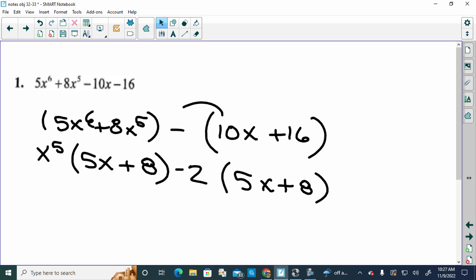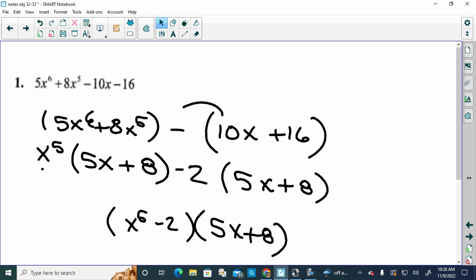Okay, so remember the goal is to make sure that these two match. They do. How many times do I write it? Just once. Okay, what am I putting in the other parentheses? Right, x to the 5th minus 2. It's coming from these. Okay, and then again, just double check, make sure none of them are perfect square binomials, which neither one of them are. Okay, so if you were to distribute that, it's going to take you back up to the original. Okay, as long as you get this pattern down, they're pretty easy.